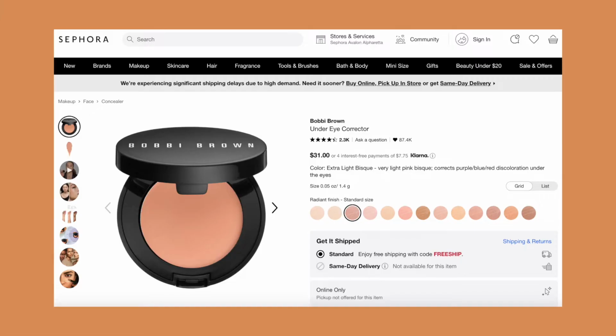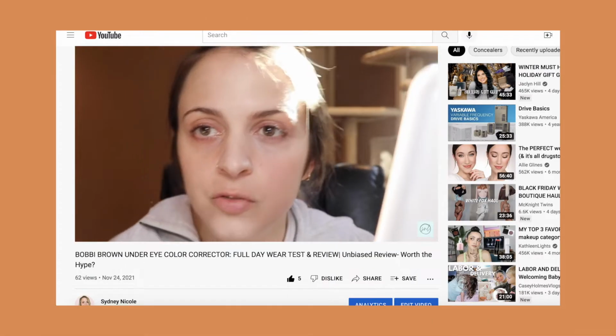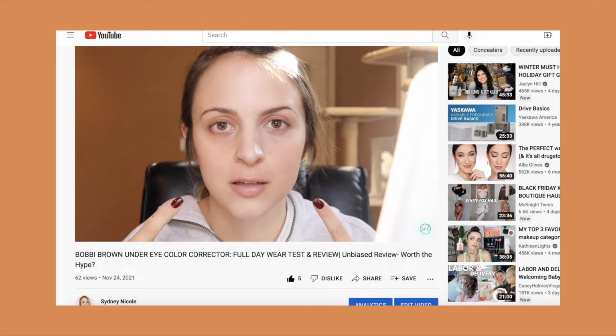So I'm gonna start with the makeup items I picked up. The first thing I picked up was the Bobbi Brown Under Eye Color Corrector. I actually did an entire video on this color corrector if you guys are curious. It was $31 and I was first shocked by how teeny the packaging was.